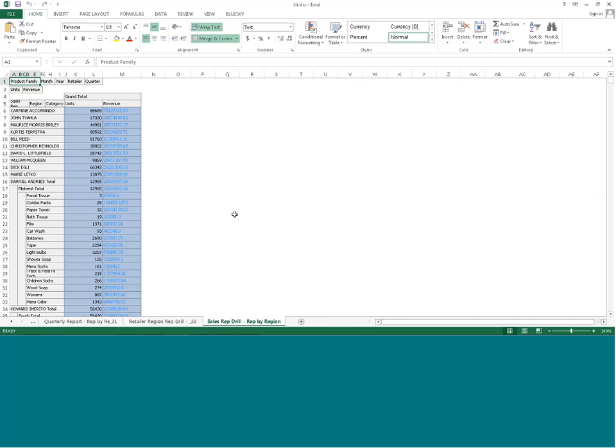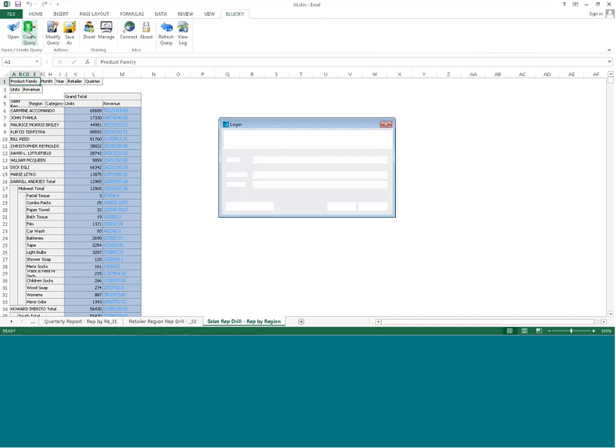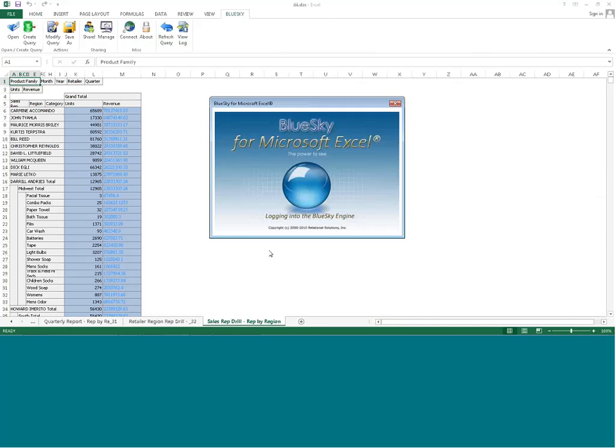And if I go up here, in Excel I've got a button that says Blue Sky. So from this button, I can go in and I can view my log, refresh the query. I can create a new query. Let's say I do that. So from within the Create Query button, again, there's security built in, so I log in with my username and password.